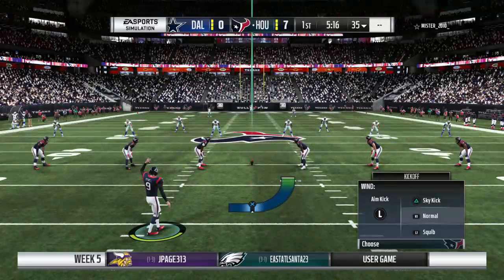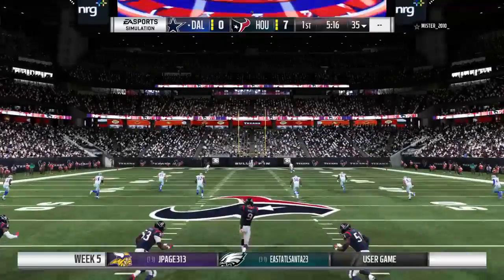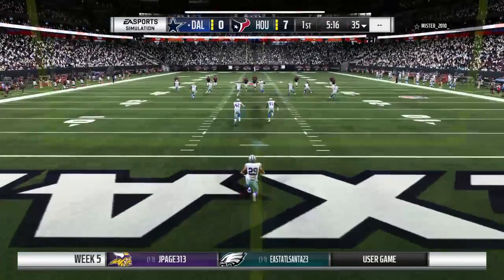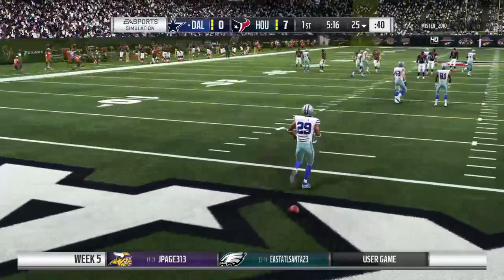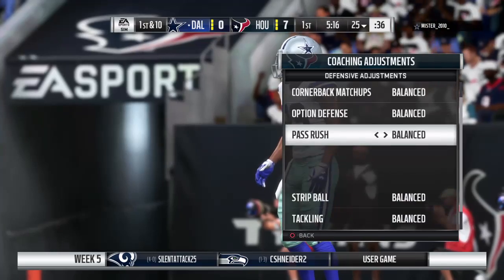Boswell on now to kick this one away. That's fielded in the end zone. And he'll elect not to return this one, so they'll bring it out to the 25 on the touchback.